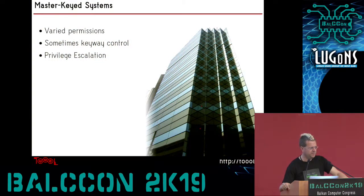A lot of systems in real facilities, like buildings and stuff like that, are mastered. So if you've ever wondered how master keying works, the next bit will explain it.